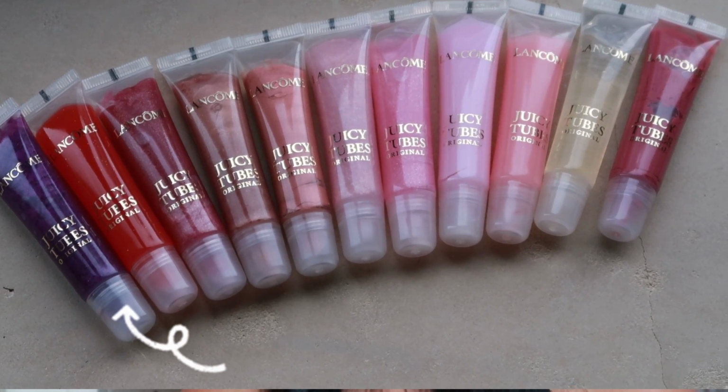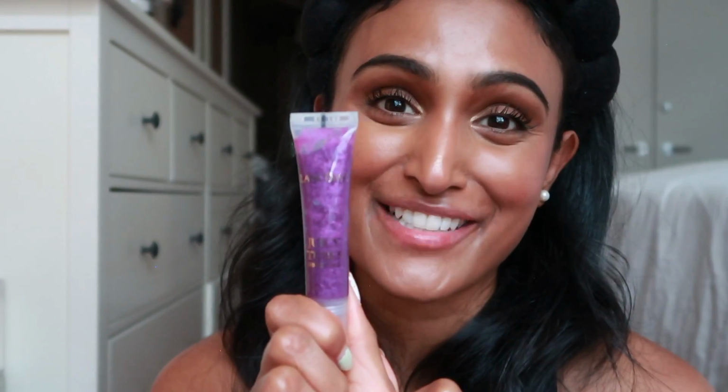Last but not least, we went from 1 to 10 to number 18. This is Grape Arcade. And I'm actually really excited to try this because it is never something I would pick up and be like, yes, this is something I'm gonna go for. But I have a feeling it's probably actually gonna look pretty good. So let's give it a go.